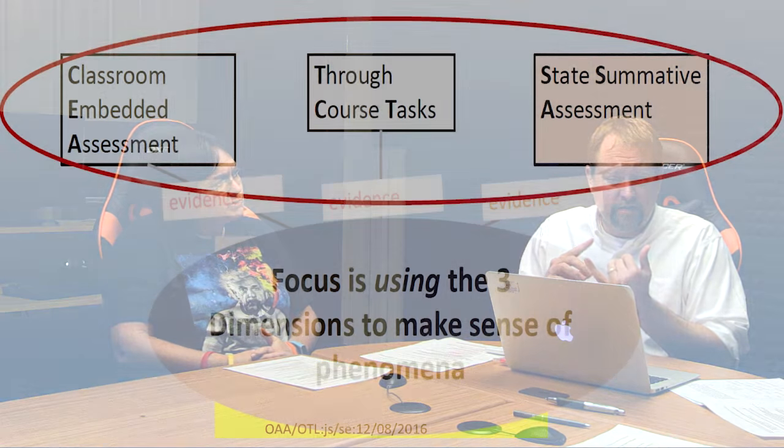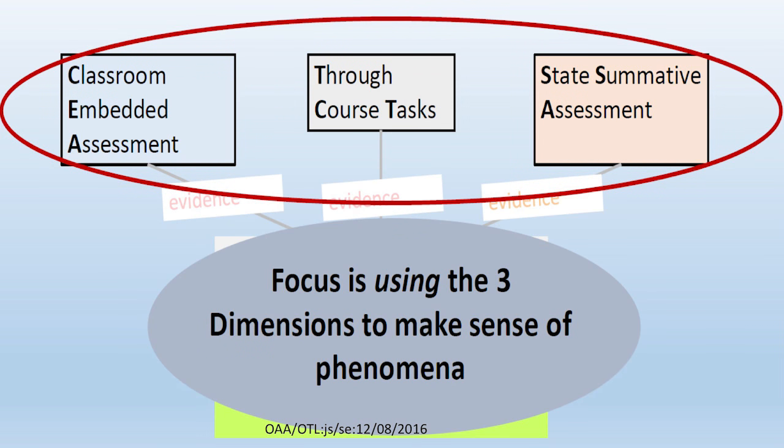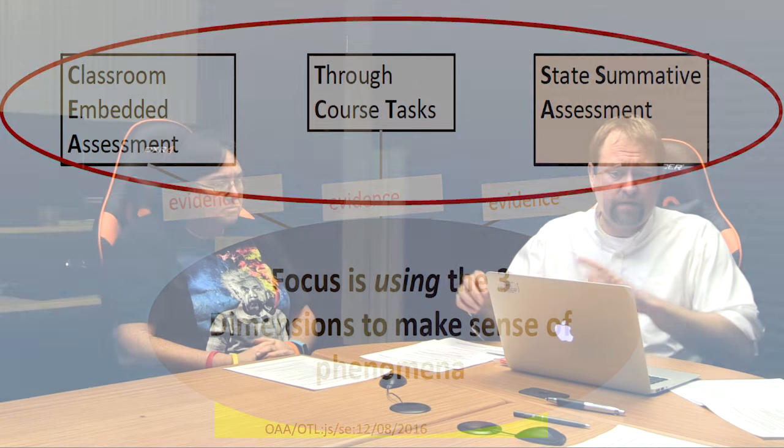end. So Chris, if I'm hearing you correctly, there are actually three components to this overall Kentucky Science Assessment System. Classroom embedded is one component, through-course task is another, and then finally a summative component, which is what we're used to seeing. Classroom embedded is more like what teachers are doing every day?